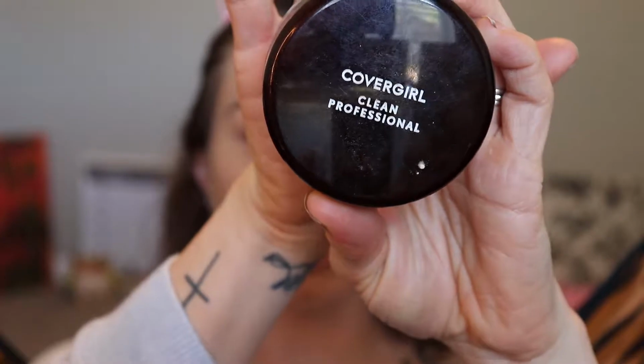Okay, to set my face, I'm gonna use the CoverGirl Clean Professional Translucent Setting Powder. And I'm just gonna use a big kabuki brush and just tap that on all over. And then start buffing it in after I get a pretty decent coverage from tapping.